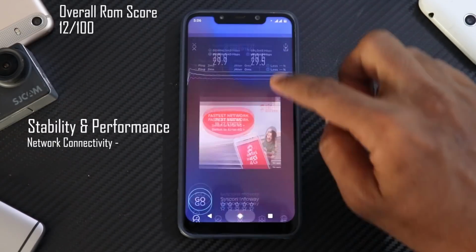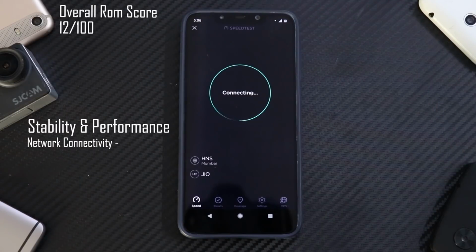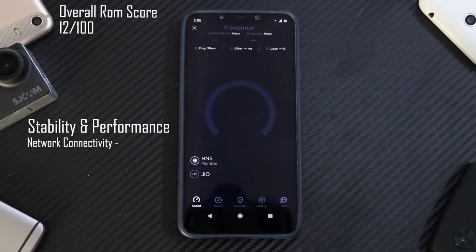Now next up, let's quickly have a look at the data speeds. So remember, we are in India and the carrier name is Jio 4G. So let's see what kind of speed we get. Now we are in South Mumbai, which is one of the prime locations where you will get the best connectivity. At the same time, you will have a lot of congestion on a day like Monday, because we have a lot of people around and a lot of data usage as well.